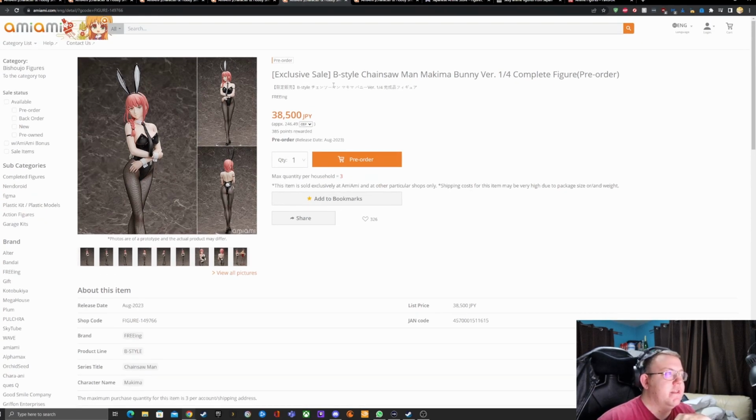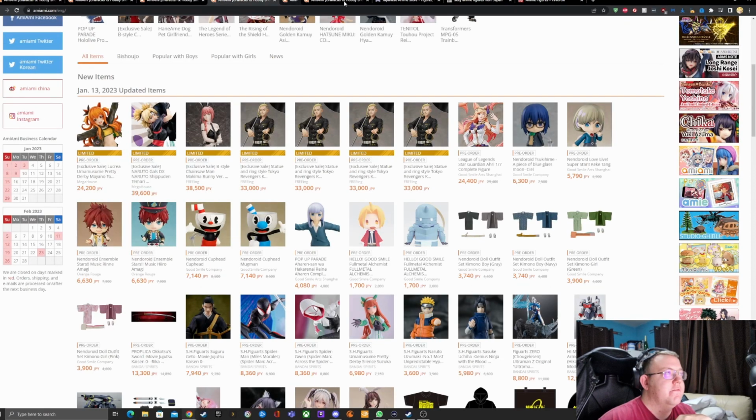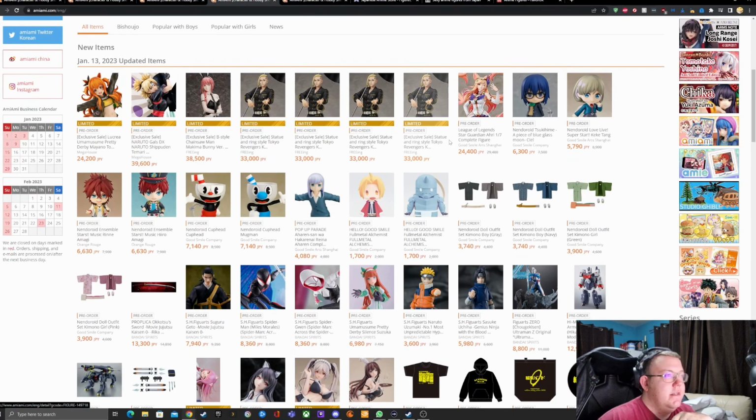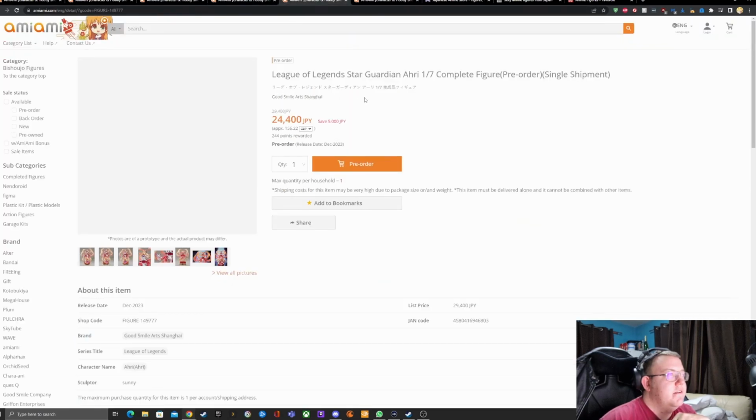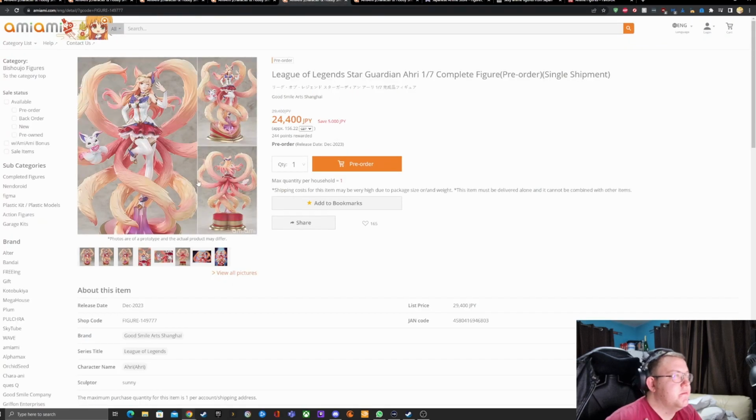Probably not really. There's other Freeing figures that are better. Really, it's too simple. Freeing's got a bit lax on their quality these days. League of Legends Star Guardian Harry 1/7 complete figure. This one looks quite a good figure, especially for the price.